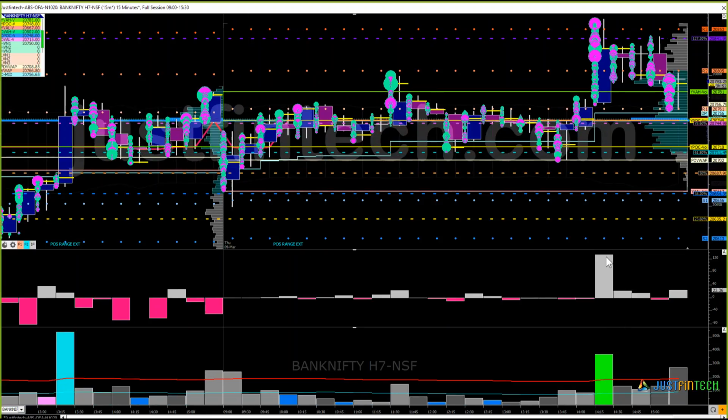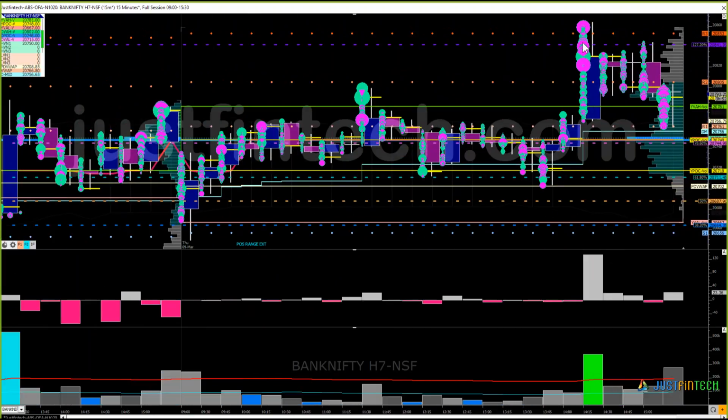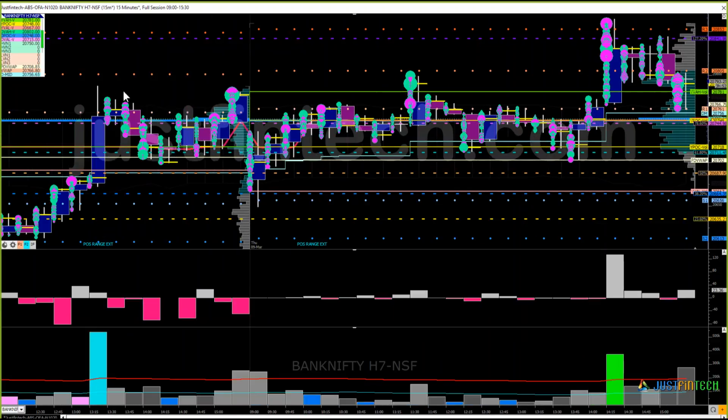Again a similar kind of thrust in delta as well. So need to see how this zone behaves again. So this is the fair price of this entire balance, it seems, and need to keep a watch on this level, 20,750 level.